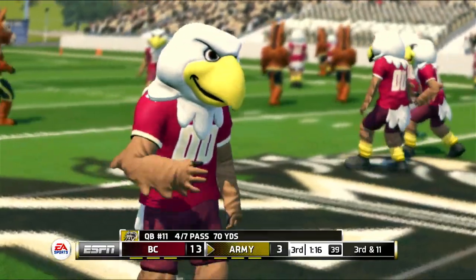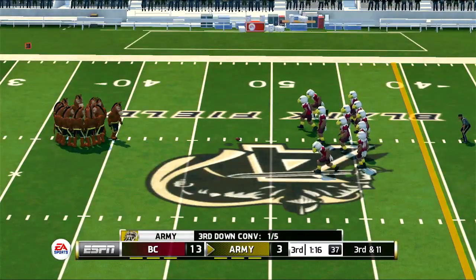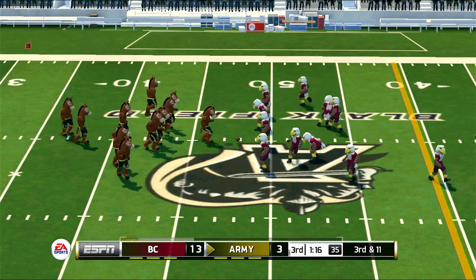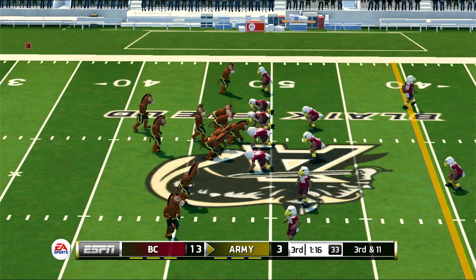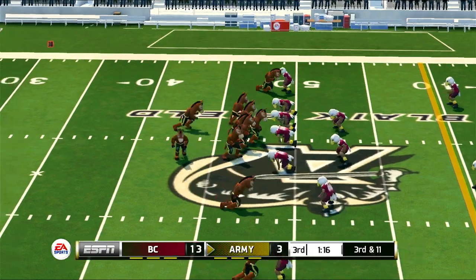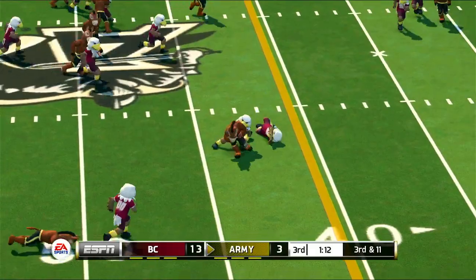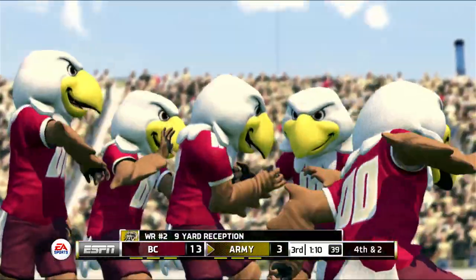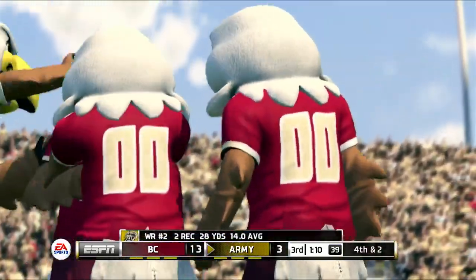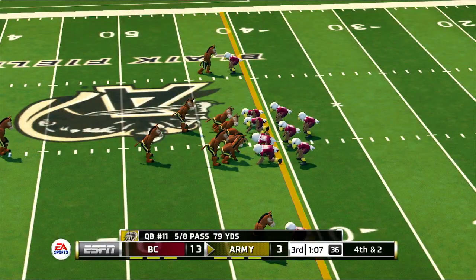Brad, I just think this quarterback's got to do a much better job of being able to read that defense and make quicker decisions. Especially when the defense starts to get pressure, you've got to either get rid of that football or check it down or take off and run with it. And down he goes at the 43. That'll make it fourth and two.